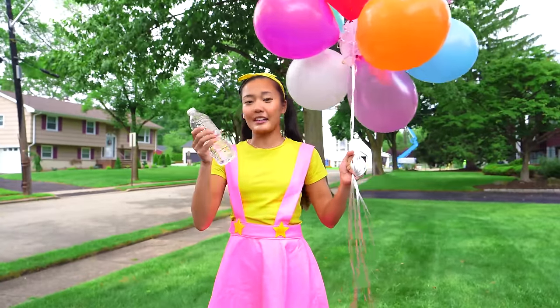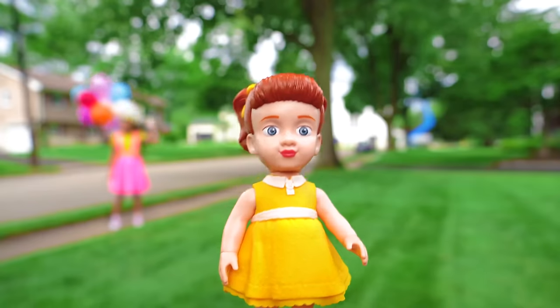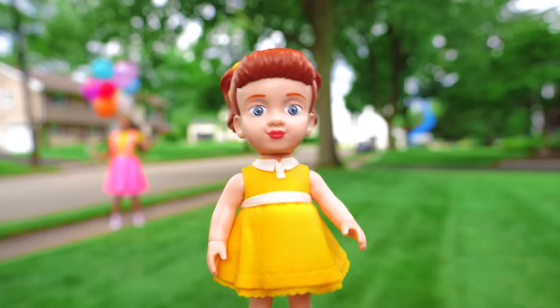I'm gonna put this in my lucky cup. Let's wait for the car. Hey, where did all the water bottles go?